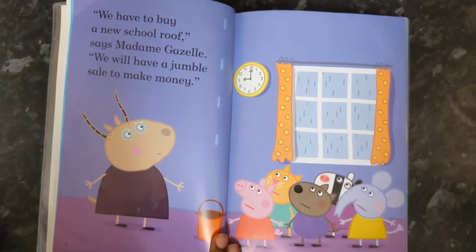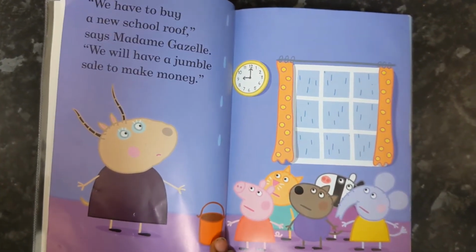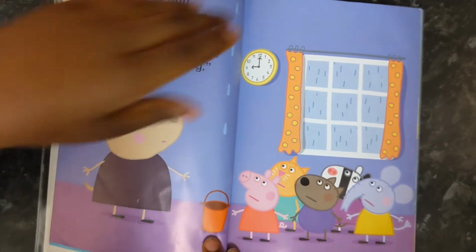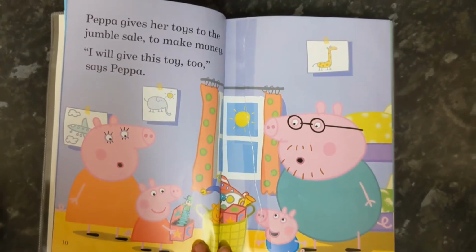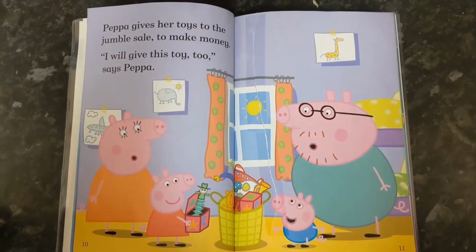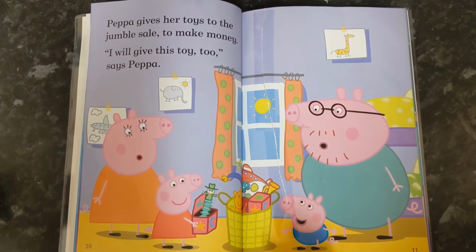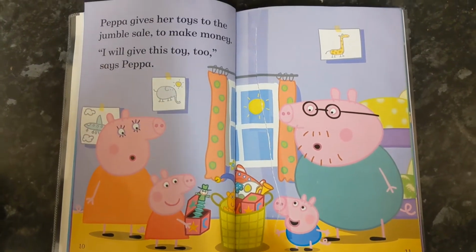We have to buy a new school roof, says Madam Gazelle. We will have a Jumble Sale to make money. Peppa gives her toys to the Jumble Sale to make money. I will give this toy too, says Peppa.